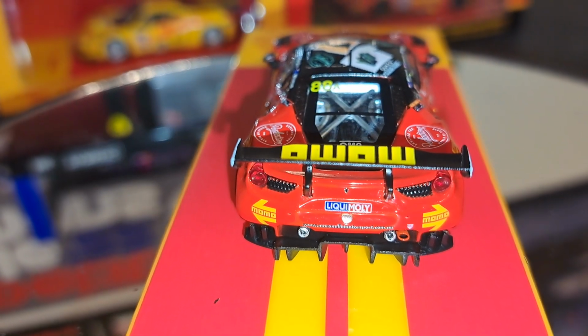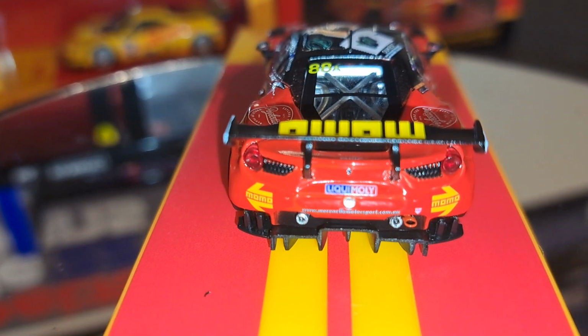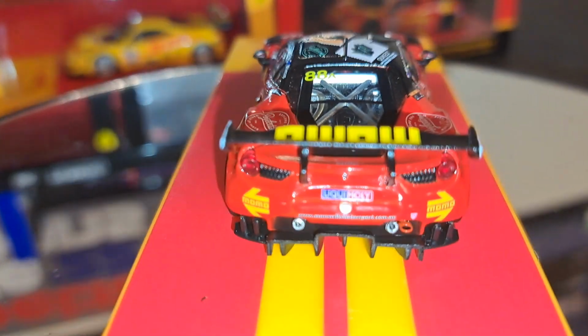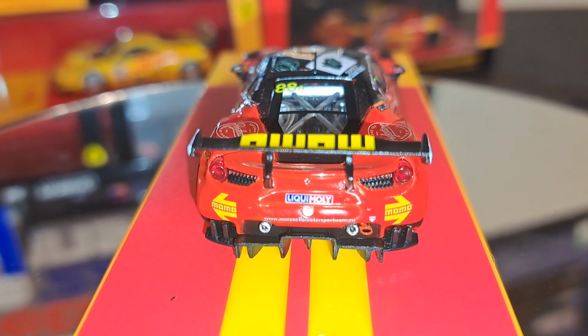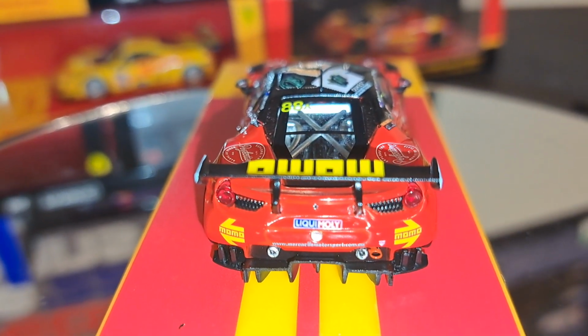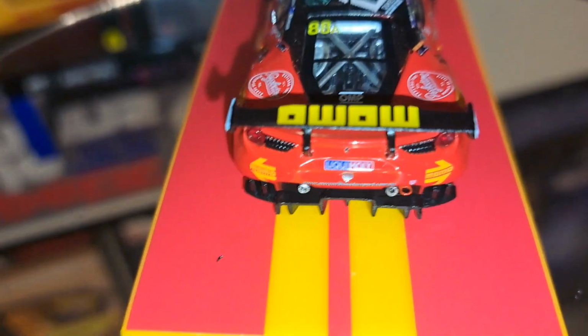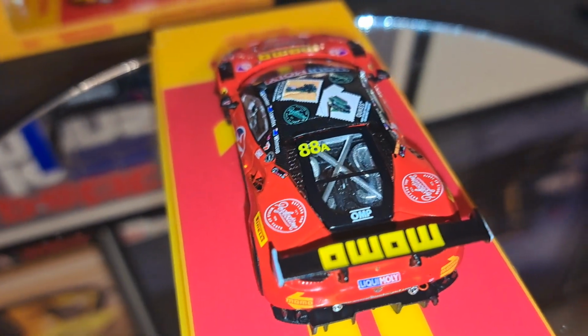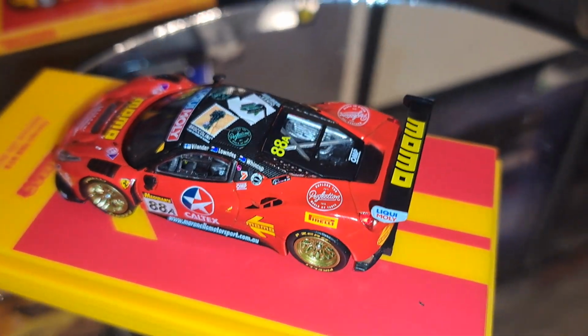And here's a look at the back, and check that out, guys. Tailpipes, look at that tow hook. Tow hook on a 1/64 scale Ferrari. Nice looking carbon fiber diffuser, nicely done. Taillights look good, vents look good, rear wing looks phenomenal. Guys, this is a really good looking car. I absolutely love the base. Very sharp.